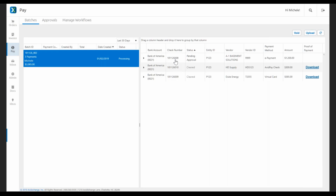They have the check number from Sage tied to them, as well as the vendor and payment information that you can see here. Now the status column is important because that's something we're updating on a nightly basis from the AvidXchange side. Remember, once you send those payments over to us, we are doing the debit that same day. And so they're essentially clearing off your account. And we then take on the burden of following up on any outstanding payments, updating the status. You can see in this case, this Avid Pay check payment has cleared.